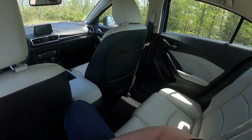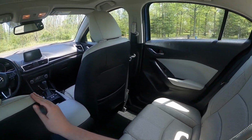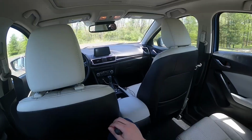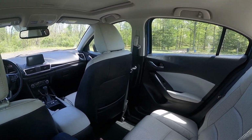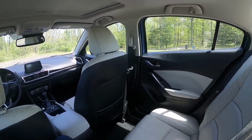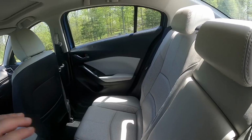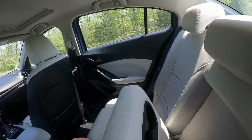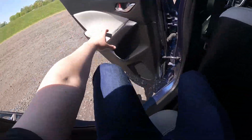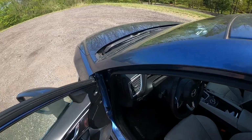So back seats are a little bit cramped. This is kind of where I would sit. And my knees are kind of pressing up against the seat right here. So not super spacious. It's okay, but not like a limo, obviously. But you do get these really nice perforated leather seats in this Grand Touring trim. And you also get these cup holders. But we'll hop out of here and we'll show you guys under the hood real quick.